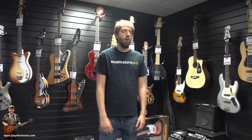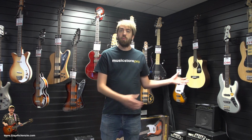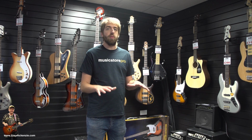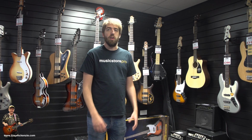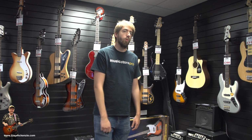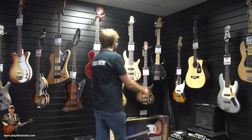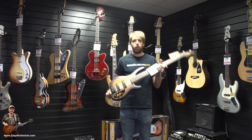Recently we've just had some new Cort basses come into us. We are a Cort authorised dealer. We used to do quite a lot of them, and now we've just got some brand new ones back in. If you're looking for something just a little bit different from your Fenders and your Epiphones, and you're into things like 5 strings and a nice clean sound, I would definitely recommend some Cort basses. We've got this particular one, which has just recently come into us, which is the Cort C5.